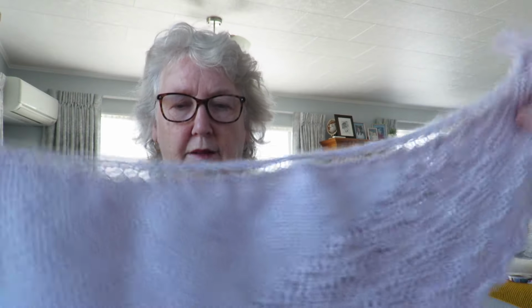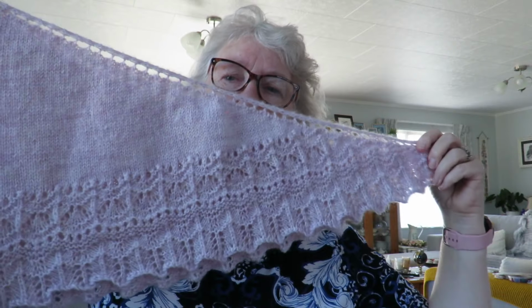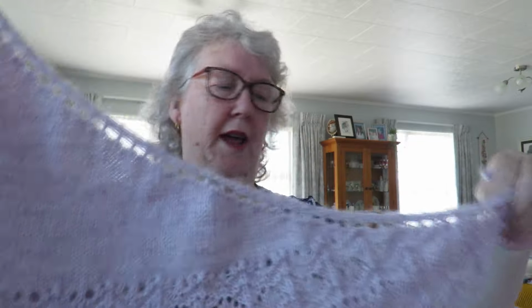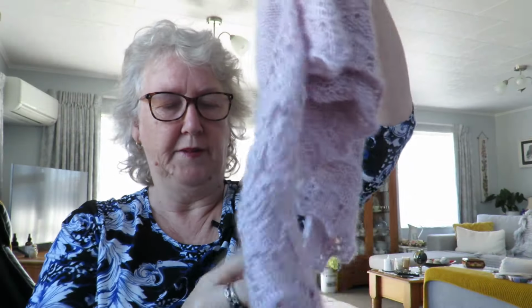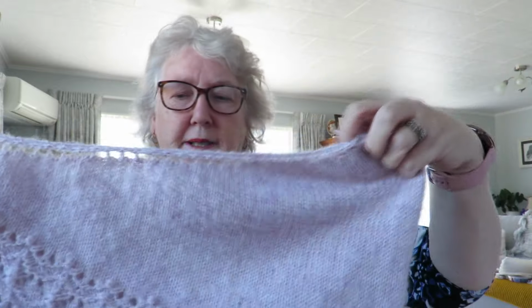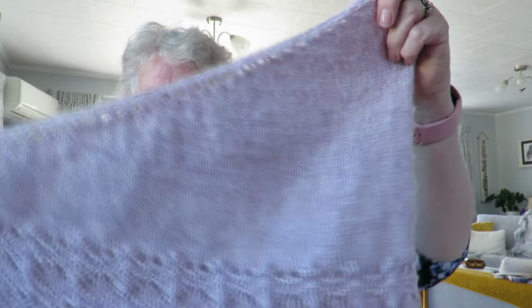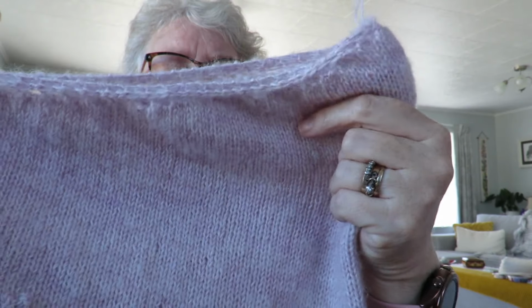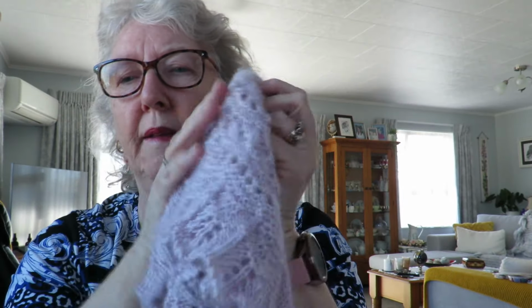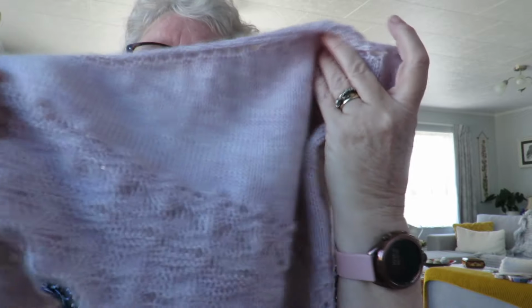And here it is. I've washed and blocked it. I haven't sewn off ends yet. I must do that. But I've decided to give it to my mother for Mother's Day. She really loves mauves and purples, even though on here it's actually looking like it might be a bit more pink than mauve, but it's really beautiful.